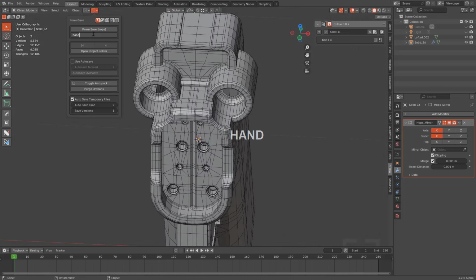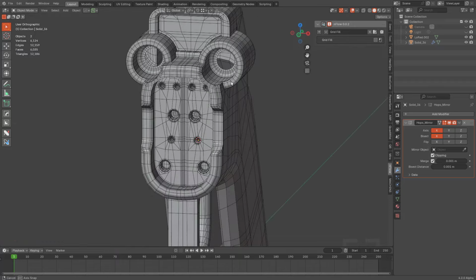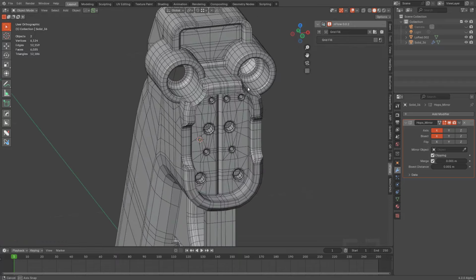We're going to call this handheld sub01, and this is going to save it in the wrong directory. I should never save a file there. Autosave, PowerSave should put it where it's supposed to. Alright, let's get back to work here.